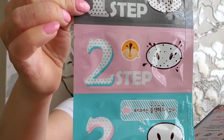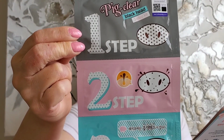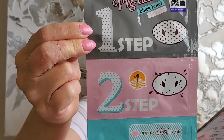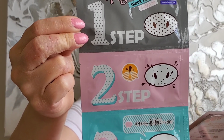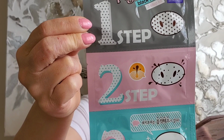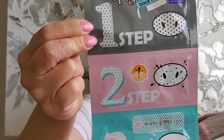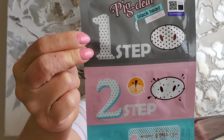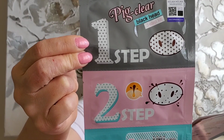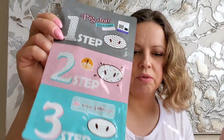She will love it. So next one is Holika Holika Pig Nose Clear Black Head 3-Step Kit. This one is a Korean brand. It costs $12.91. Controlling oily skin and large pores in your nose can be frustrating. The Holika Holika 3-Step Kit will help you get rid of those stubborn blackheads and minimize pores for clean and smooth skin. Blah blah blah, page 9, how to use it. Three-step.